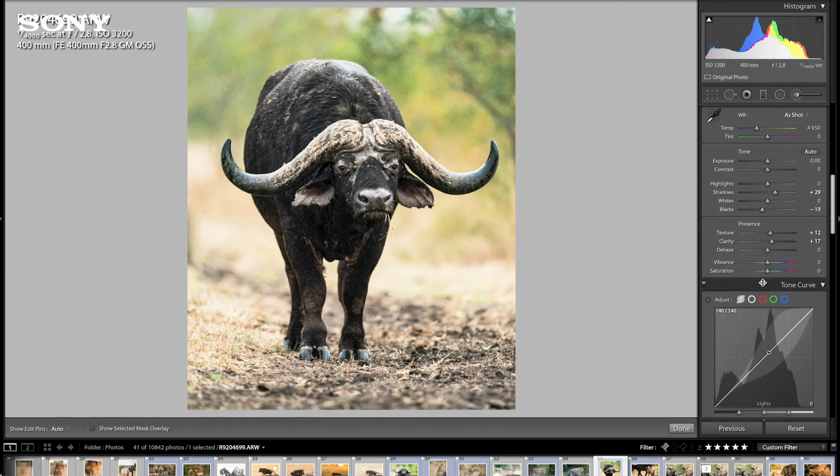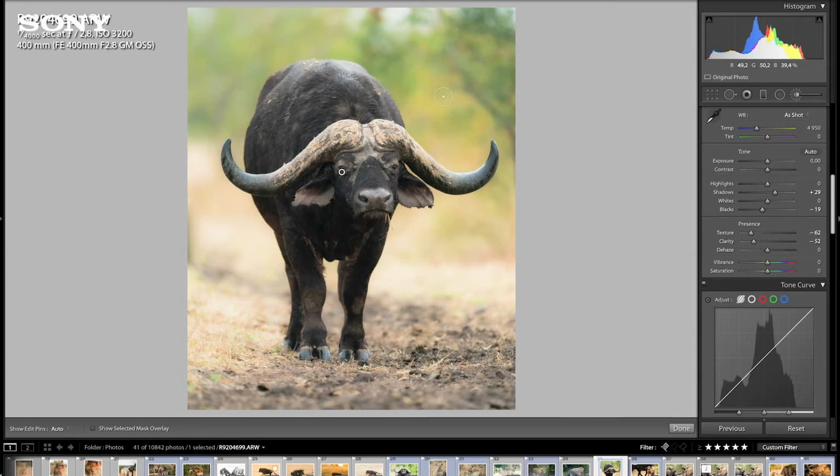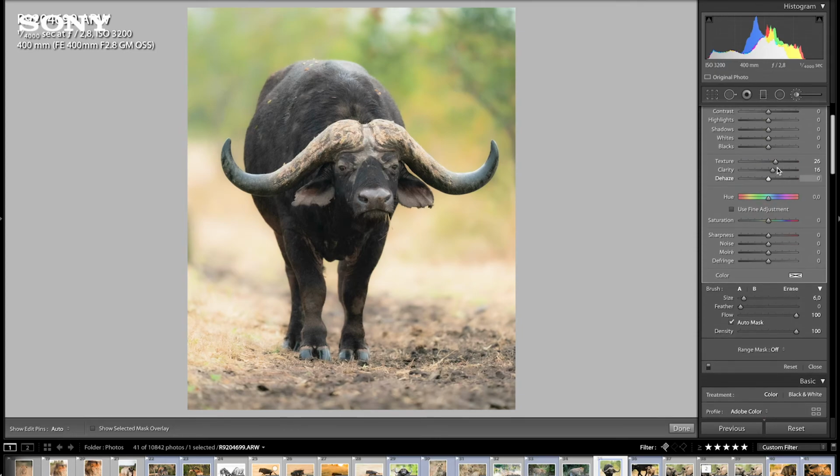The other opposite way we could do it to emphasize it is to drop the texture and clarity of the whole image so that the background blurs quite heavily, and then really push it up in the areas that we've already done. Obviously this is taking it to an extreme and you've got to find a balance, but you can very clearly now see how we have nicely got this guy in focus and the background out. So it's a good way of separating it. So that's it for our chat about post-production.